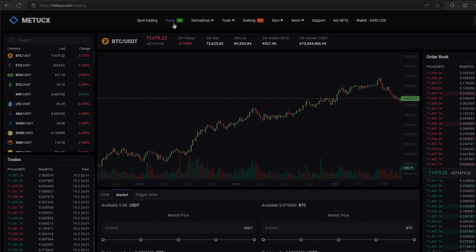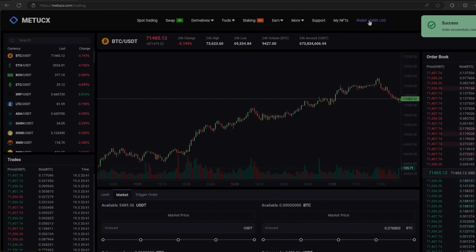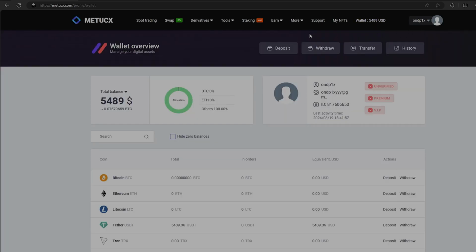Select Bitcoin and scroll down. Here we need to select our entire amount of Bitcoin. Finally, click on Sell Bitcoin. Great. From this transaction we received over $5,000. Now we just need to withdraw them to Binance.